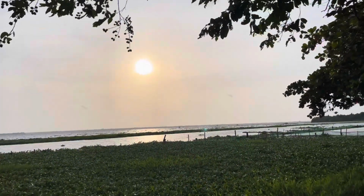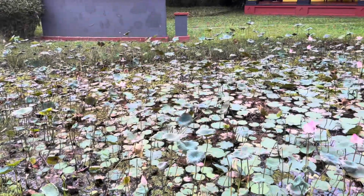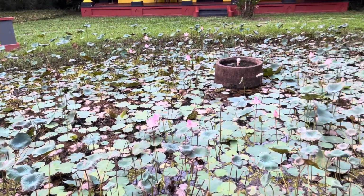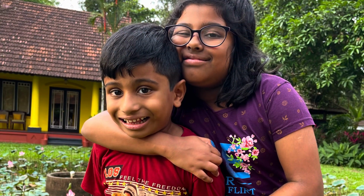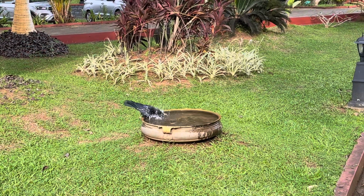The ambience here is unmatched. You can choose to sit on the lawns surrounded by vibrant greenery. The tranquil backwaters are a beautiful sight, creating a perfect blend of nature and luxury.